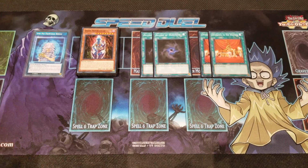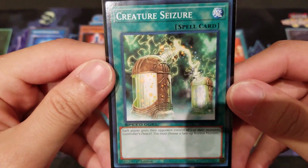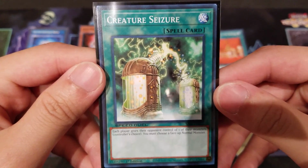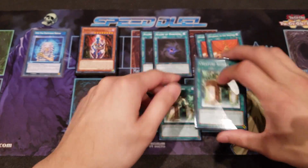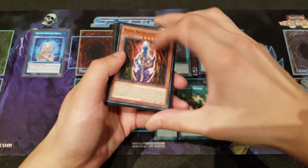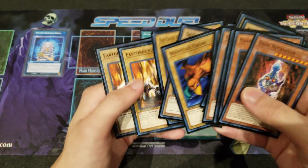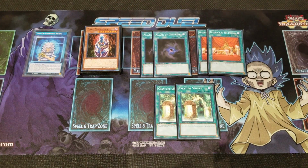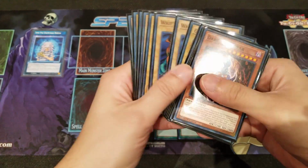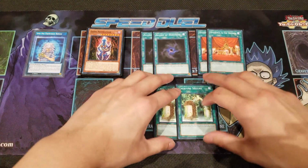Last but not least, since we're playing such a heavy normal monster lineup, I think Creature Seizure is a really good card to add into this deck. Each player gives control of 1 of their monsters to the opponent, controller's choice, and you must choose a face-up normal monster. A lot of your normal monsters are just normal monsters. They really don't do much, and you much prefer them in the graveyard. So you can bring out these monsters, and if your opponent has a really good monster, use Creature Seizure, give them your normal monster, and you take control of their monster, use it to defeat the normal monster you gave them, and then your normal monster will be back in your graveyard, ready to go for Dark Necro Fear. So I think this works very well with this deck overall.